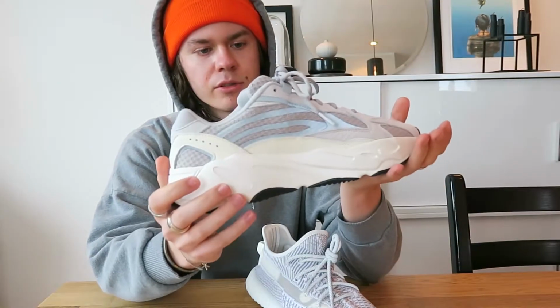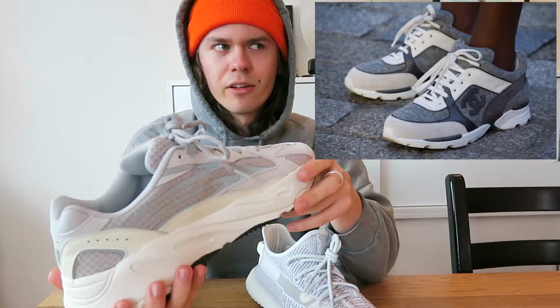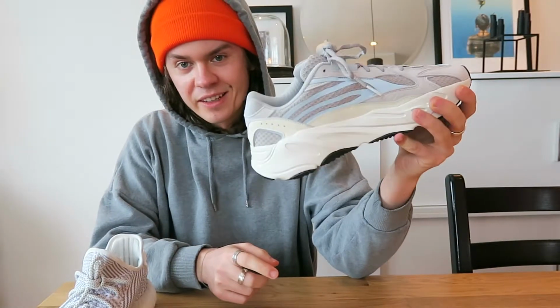What inspired me to get these in the first place was, I think it's the Dior or Chanel that has like the white kind of chunky dad shoe aesthetic deal going on. And they are reflective, which I think is pretty cool. A very cool Kanye. Very cool. But also I needed a pair of job shoes.